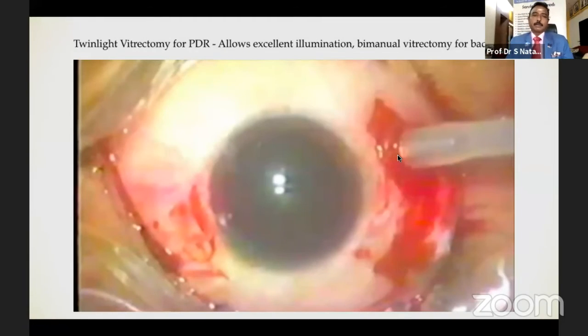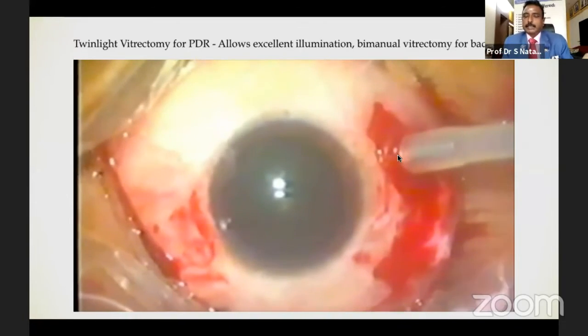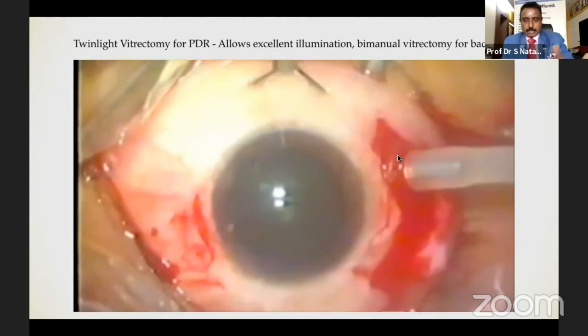It's a twin light vitrectomy for proliferative retinopathy, which allows excellent illumination. And this is a very old video. I'm just showing managing complex proliferative diabetic retinopathy. You saw Dr. Cyrus Shroff's technique. You saw the previous cases.